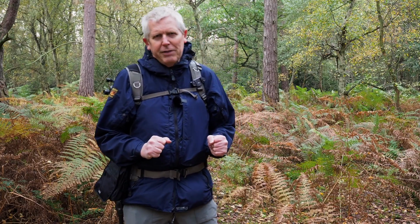You're not necessarily chasing the epic light that landscape photographers often chase. In fact, the best time to come into the woods is probably when the conditions aren't so great, when it's overcast, when there's diffused lighting, or even when there's mist or rain.